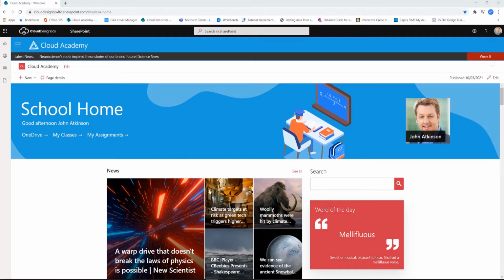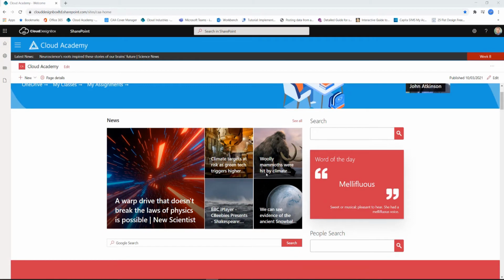So I might see on this homepage some news from around the school, from around the different departments. I can only see the news that I have access to. So for staff, you might get some staff stories on here, what's happening on the staff site. But for students, they'll only see the news that they are allowed to see.